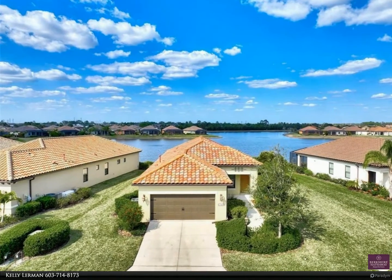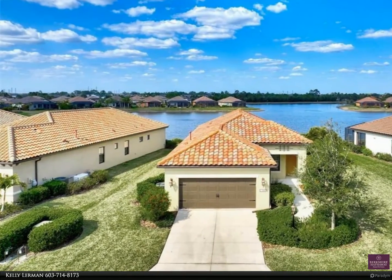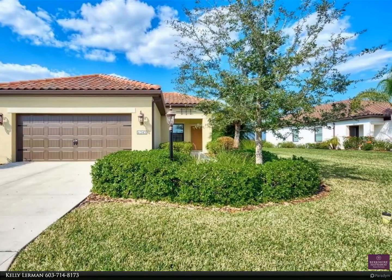This stunning water view home in the highly desirable Neal Community of Milano is a must-see. The Anthem II is a well-thought-out floor plan consisting of 3 bedrooms, 2 full bathrooms and a den.